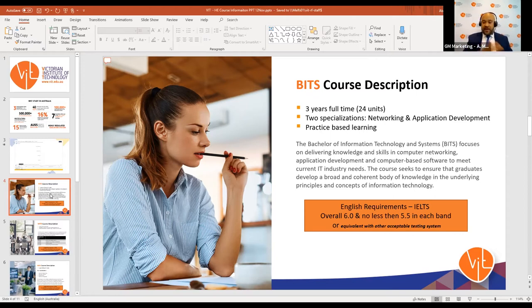As well as, our networking is one of the popular programs that we see in recent students prefer the specialization. And also the application development is another popular specialization that we see.